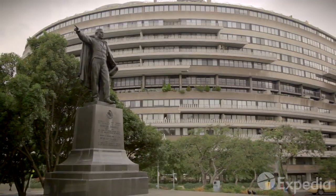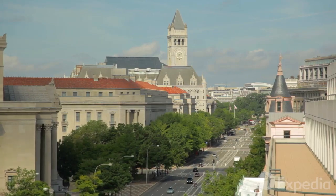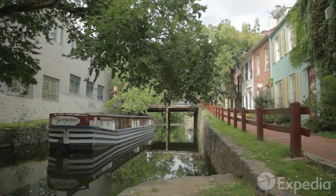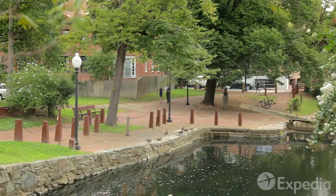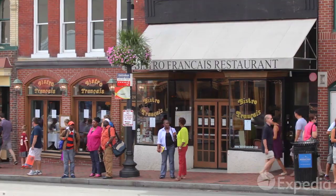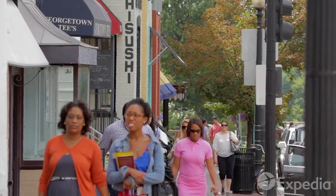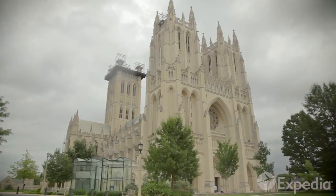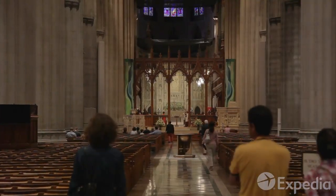Here you'll find the Watergate Hotel and the Kennedy Center. Pass Washington Circle to get to Georgetown. With its 18th century buildings, it is the oldest district in D.C., and today, university students give it a lively atmosphere. Wisconsin Avenue and M Street offer many boutique stores and galleries. North from here is the National Cathedral, one of the largest churches in the United States.